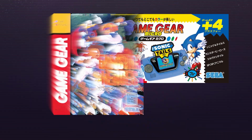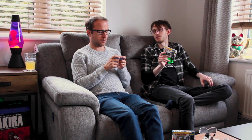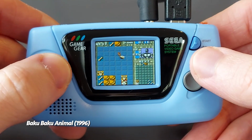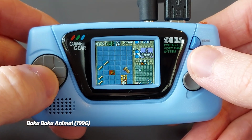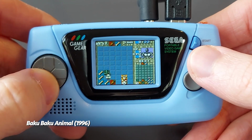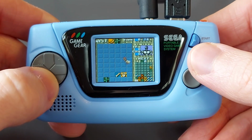Same thing on the blue one. You've got Sonic and Tails, Gunstar Heroes, an action RPG, Sylvan Tale, which is again all in Japanese, and then this quite bizarre but really good puzzle game called Baku Baku Animal Feeding Championship. It's a drop-down puzzle game where food and animal faces drop down, and if you pair the animal to the food they like, they'll gobble it all up and clear the screen. No Columns though.